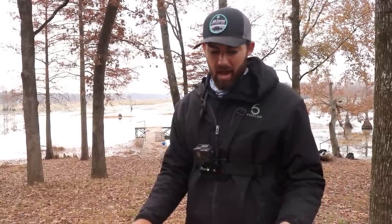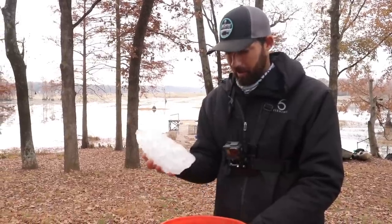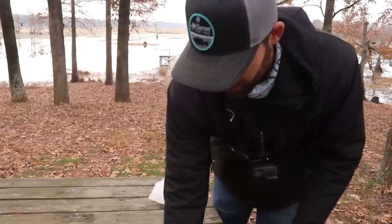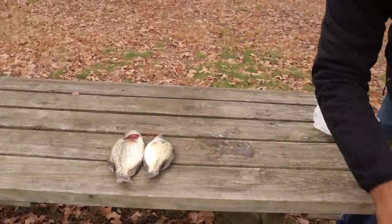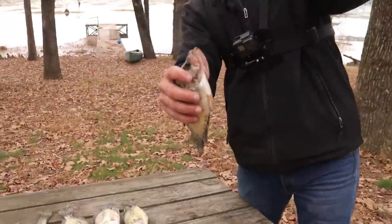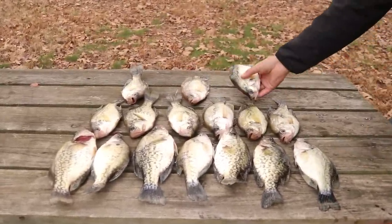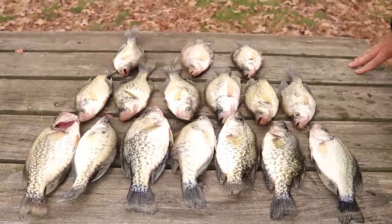All right, it's been a little bit. We got home a couple hours ago and we transferred our fish into this bucket, got them on some ice, and our ice just kind of turned to this big old blob. But we're gonna get them out and count them for you guys, show you how many fish we caught. So let's just start lining them up. One. Two. And 16. Hey, that's not too bad. I thought we only had like 12. We got 16 crappie, and they're not gigantic slabs, but they are slabs nonetheless.